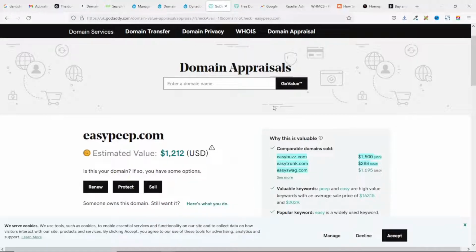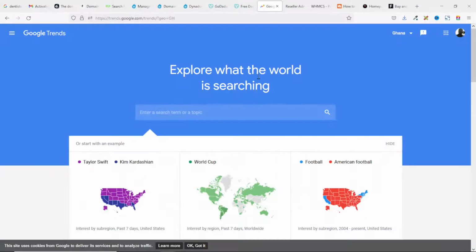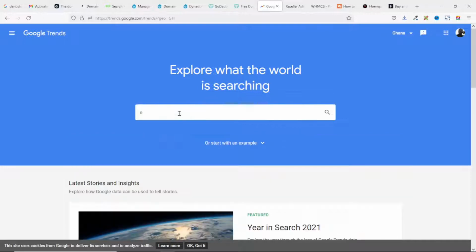But before we do that, let's go over to Google Trends. Google Trends is a platform I usually use to get my domain names or search for keywords people may be searching for around the globe. So if I want to buy a domain related to energy saving, all I need to do is click in here, then search for energy saver or something related to that.